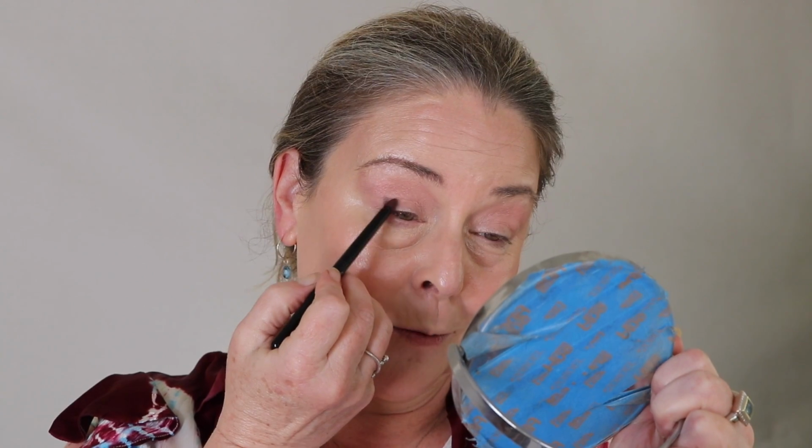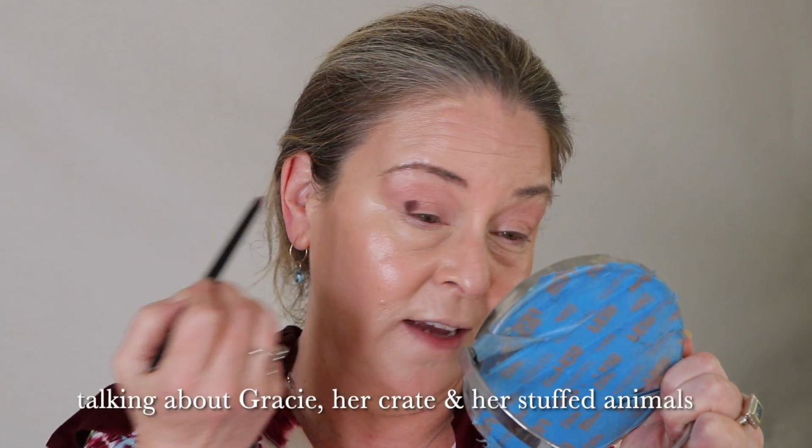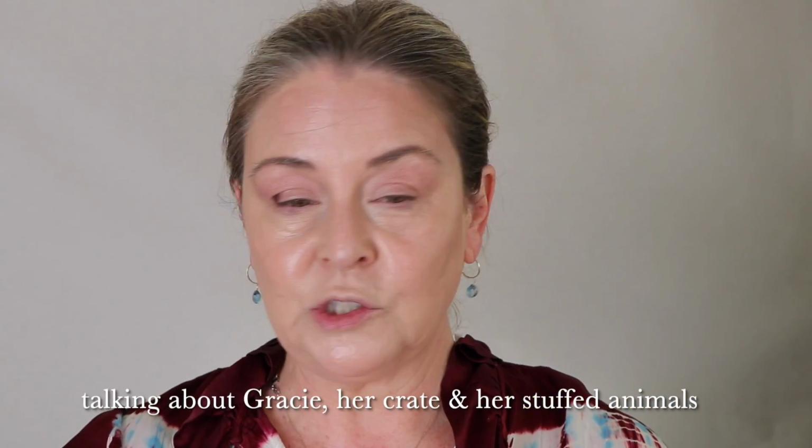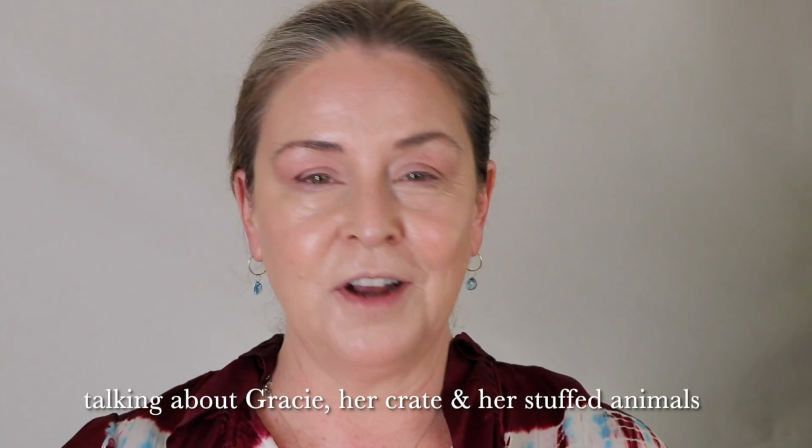And one day I walk in and she has two stuffed animals in there. Look how pigmented. And she kicked them out, literally. Like, there's not enough room here for me and you. Both of you are out of here.